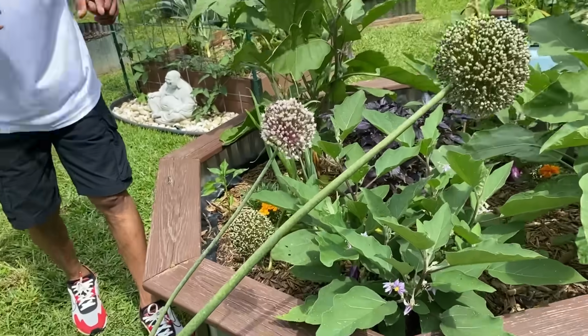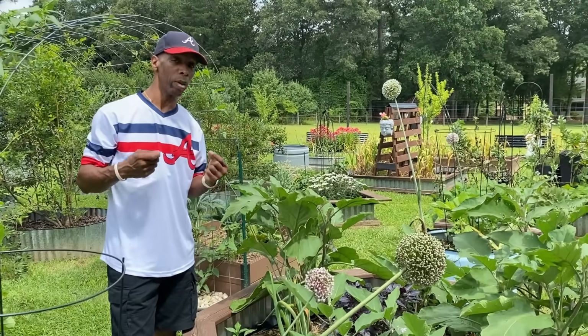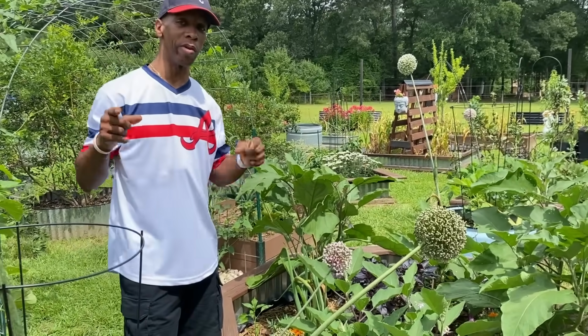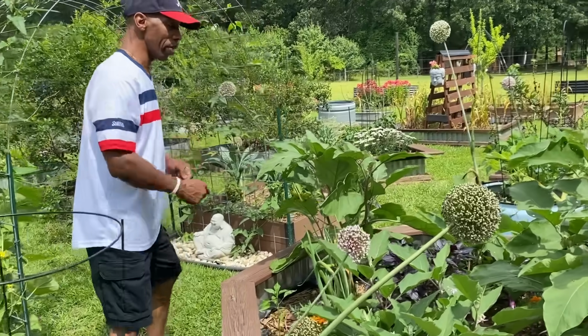Now, the beautiful part about that fairy tale eggplant, my daughter makes a delicious eggplant dip with that. It's pretty much like a guacamole dip. And if you have not tasted that, we're gonna hit you with that recipe. We're gonna have baby girl on here doing a little cooking going into this summer. But right now, we're gonna keep it moving around the bed.